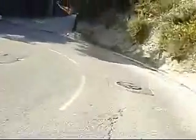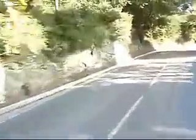Here's a little tour of Nice from the back of the motorcycle. We'll start with one of the turns. Now, I'm not actually tilting the camera here. This is the tilt of the motorcycle. This is the same area where I learned to drive standard the other day.